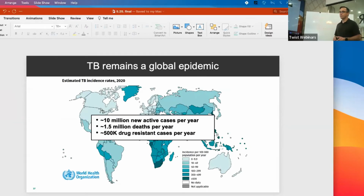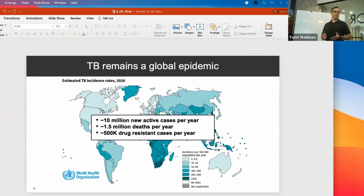So in 2020, there were about 10 million new active cases of disease every year, about 1.5 million deaths, and about 500,000 of these cases were multi-drug resistant. Unfortunately, since COVID hit, these numbers have actually, for the first time in decades, gone up.